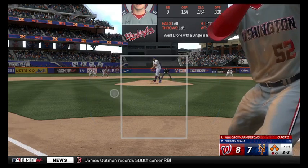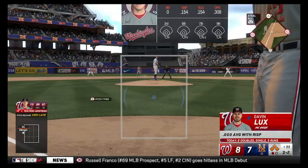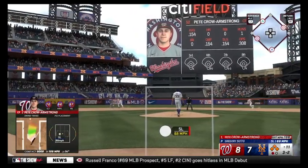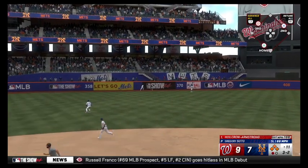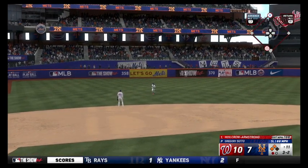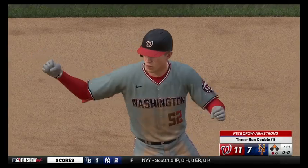Left-hand hitter waits. Good eye right there. And that ball's into the gap. One run will score. Two runs will score. Here comes the third run, around third. He's safe, and they clear the bases. And they're up by four.